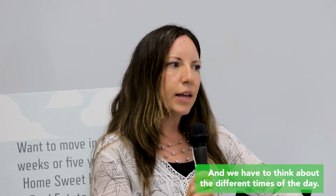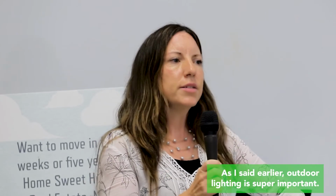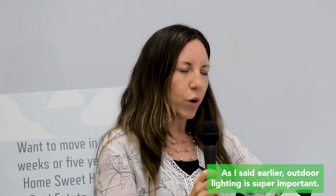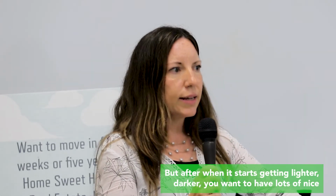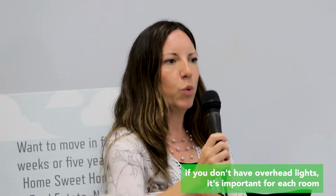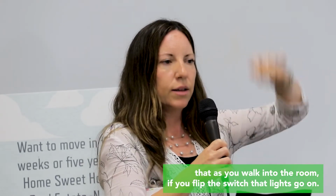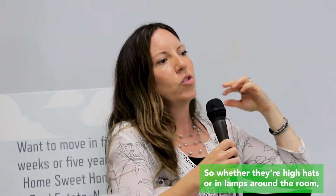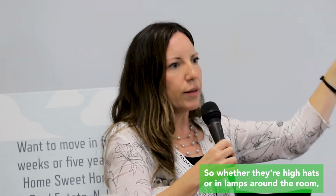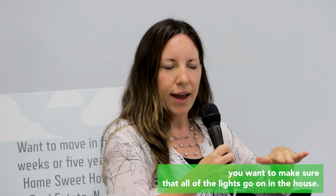Lighting. Lighting is super important, and we have to think about the different times of the day. If somebody comes to see your home, as I said earlier, outdoor lighting is super important, but when it starts getting lighter or darker, you want to have lots of nice exterior lights. But then once you get inside the house, if you don't have overhead lights, it's important for each room that as you walk into the room, if you flip the switch, lights go on. So whether they're high hats or lamps around the room, you want to make sure that all of the lights go on in the house.